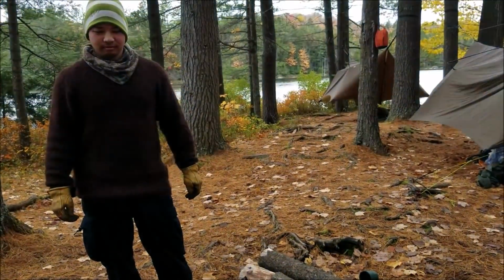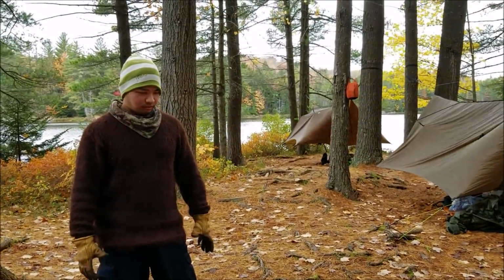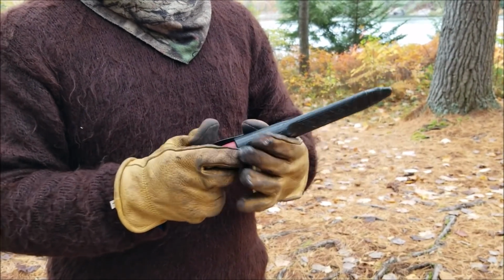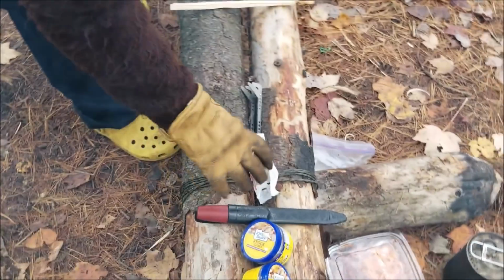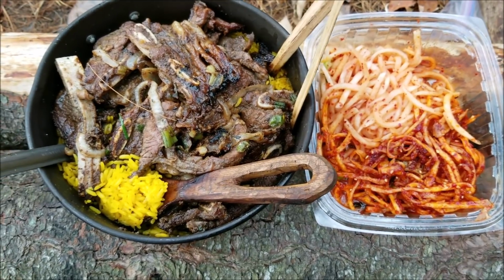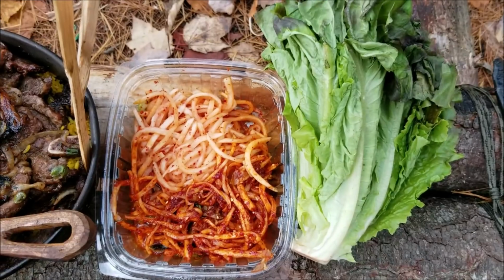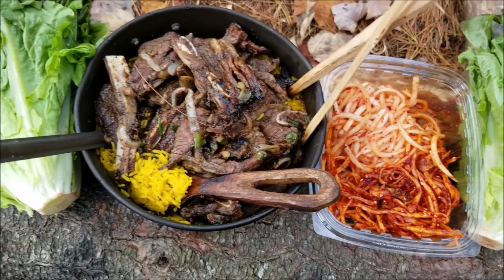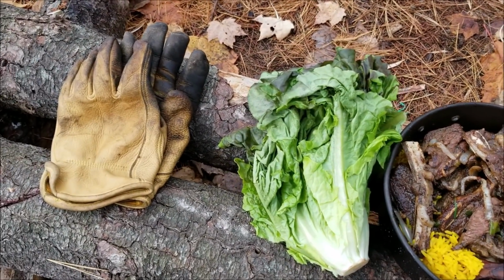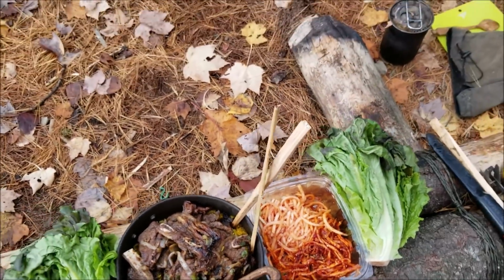So I'm out there fishing and Ron's doing the camp cookery. Hot water. Goes either way. We gotta do it. Whoa, whoa, whoa. Not too bad, Chef Ron.